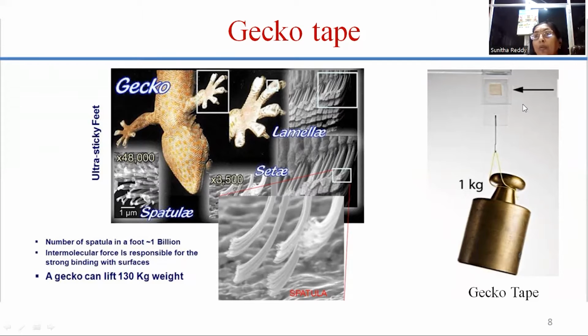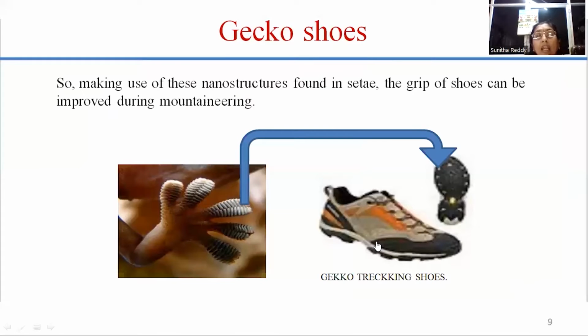This tape is able to hold about 1 kg of weight. When we observe the gecko feet, the number of spatulas in the feet is more than 1 billion. But when you take exactly the same kind of spatula in a foot, that spatula can lift about 130 kgs of weight. Okay.